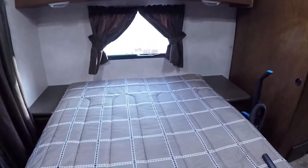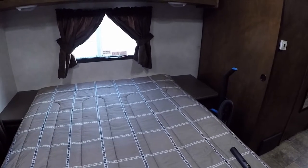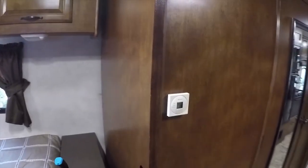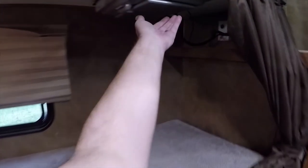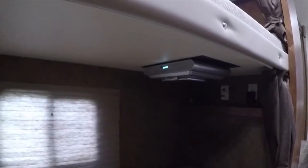There is storage underneath the queen bed. The mattress on here is kind of heavy, so it is possible to store all your linens and stuff, but you'll have to prop up the bed to use it for storage. Again, this coach has dual air conditioners on it, front and rear, high performance AC units. The bunks have their own TVs. They're little flip down TVs that can turn into position, and then the kids can watch television on both bunks. They can tune in the channels.